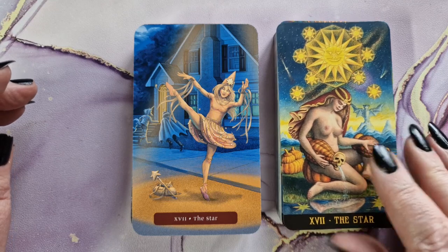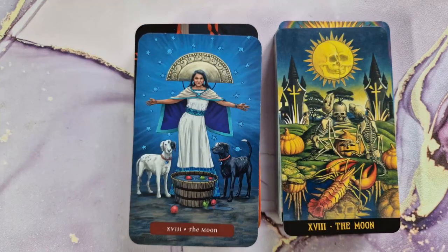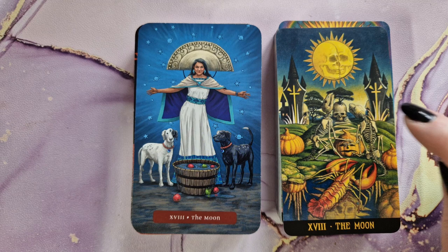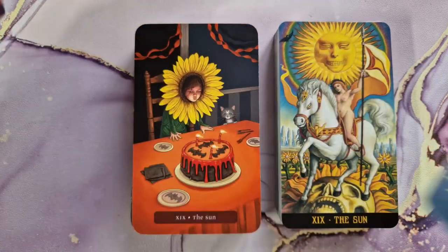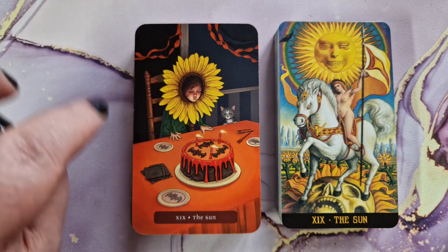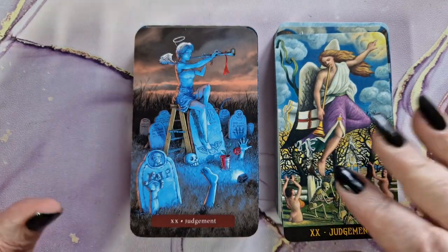The Star. The Moon. We have the dog and the wolf skeletons. The Sun. Represented here, of course, with the sunflower. Judgment.